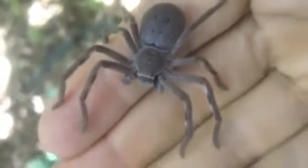Let's look at a little spider friend here. This guy's pretty harmless. Put it on the mulberry tree. A lot of flies around here. There we go.